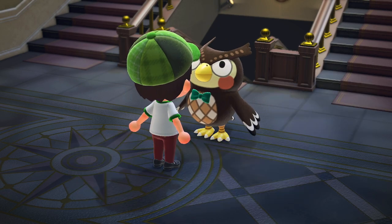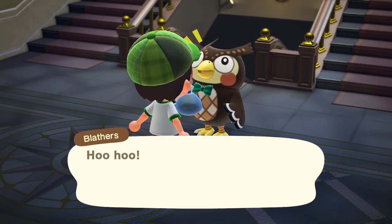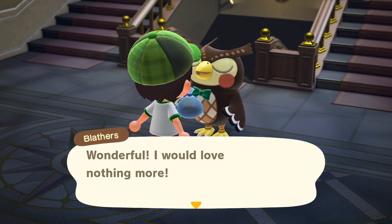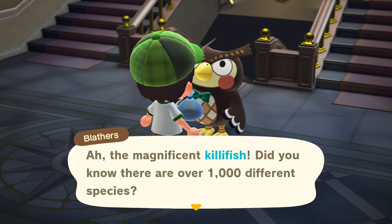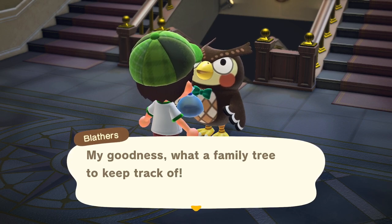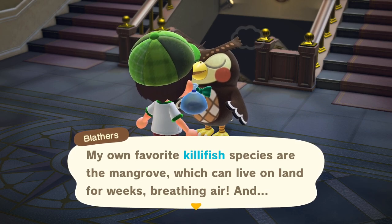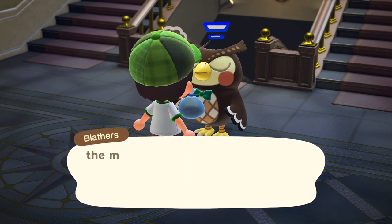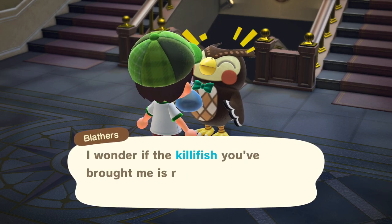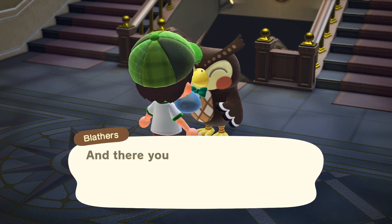Okay. Fish. Okay. The magnificent killifish. Did you know there are over 1,000 different species? My goodness, what a family tree to keep track of. My own favorite killifish species are the mangrove, which can live on land for weeks, breathing air, and the mummichog, the first fish ever brought to space. I wonder if the killifish you've brought me is related to either of those intrepid explorers. And there you have it.